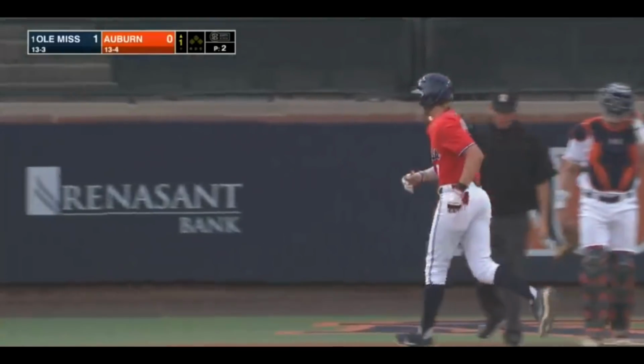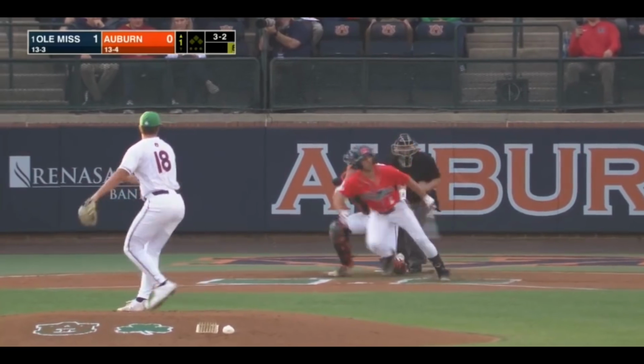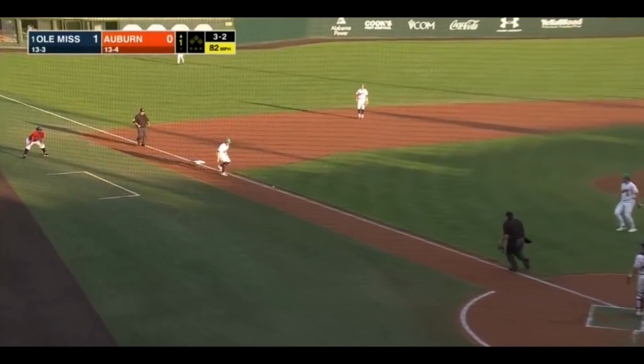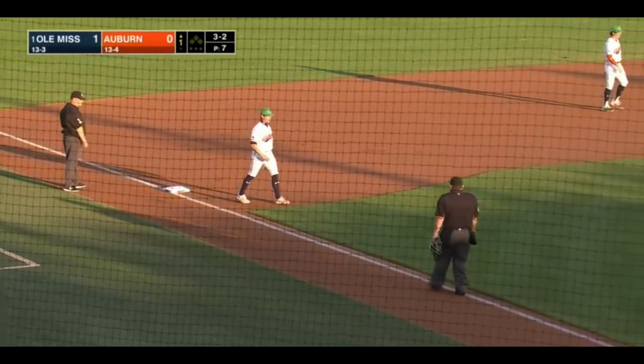That's an example of that four-seamer. You keep it straight no matter how hard it is, 96, 97. College hitters, good college hitters, will put that in play. Little dribbler's going to go down the line and stay fair by hitting the bag.